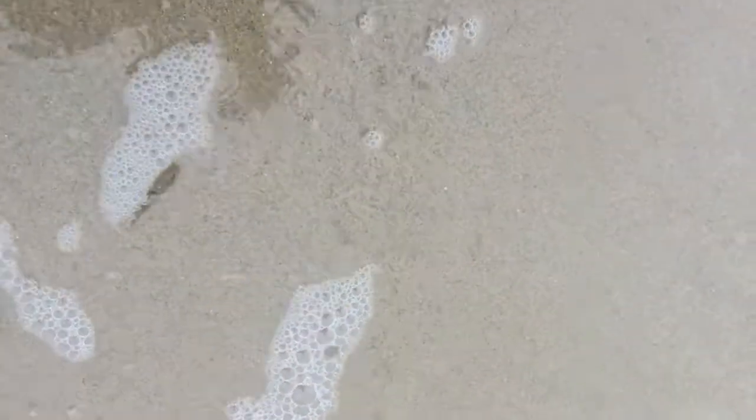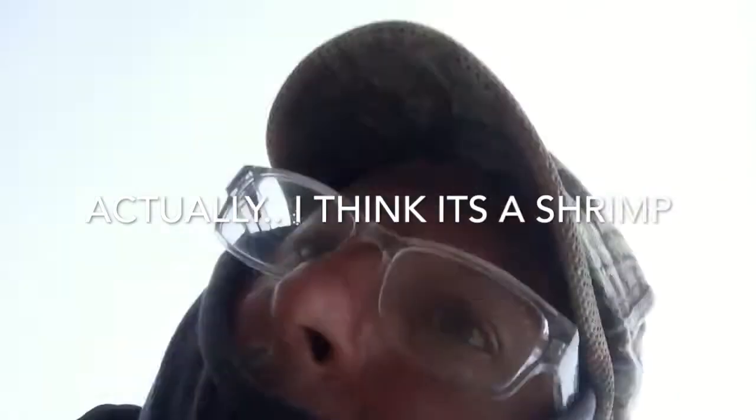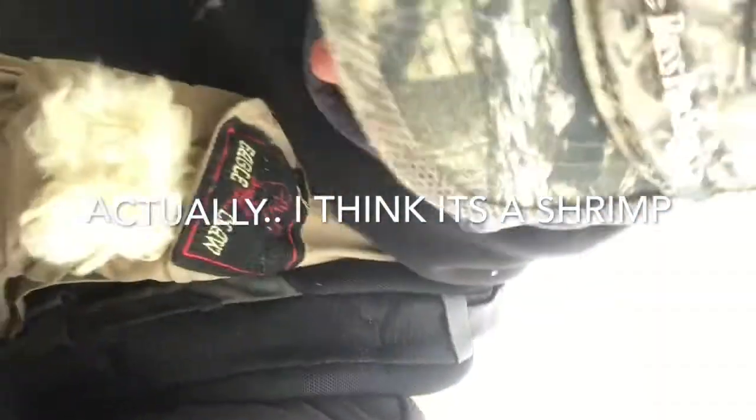Dude, that's it right there. That's the 2-inch sandworm, except the real thing. You see something you've never seen before every time you go fishing, you know what I'm saying? I hope this doesn't bite. I'm putting this on my hook.